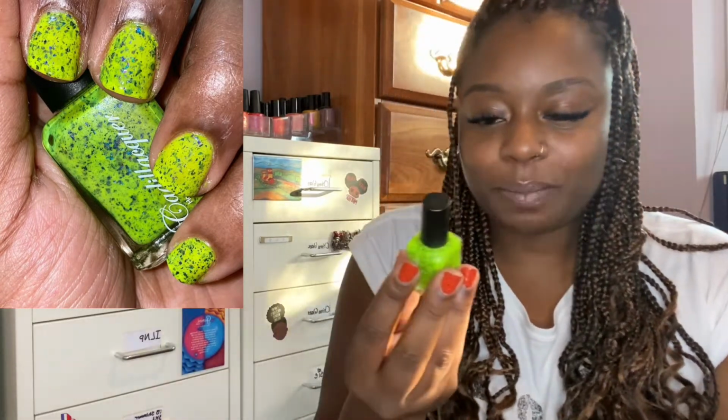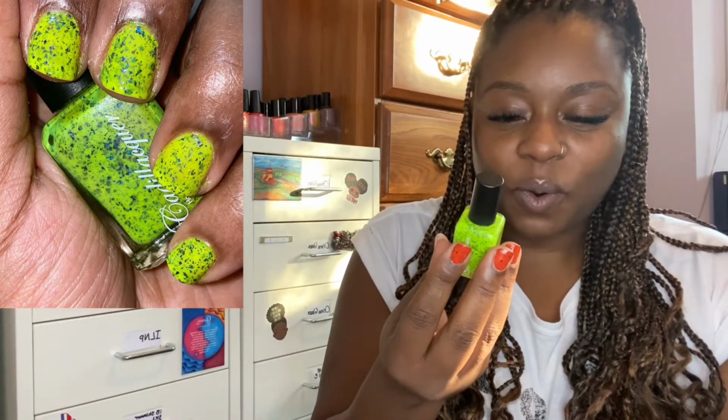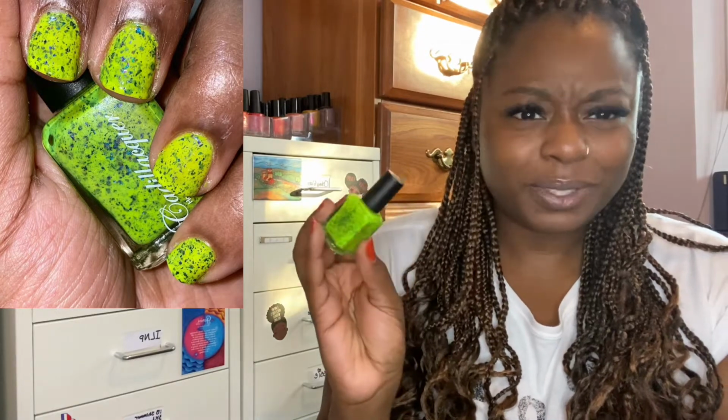I love those flakes in there. They're metallic, and they range from this purple color, and there's even a bit of orange and gold in here. This was really interesting. Next time I wear this, I am going to wear it matte because I do want to see how those flakies look with a matte top coat on it.